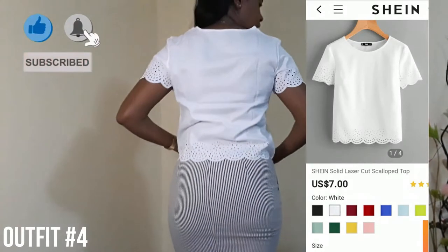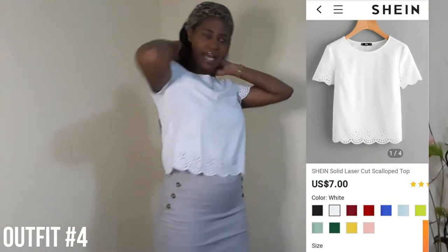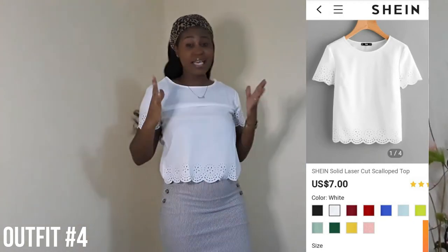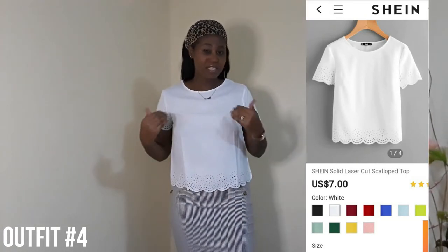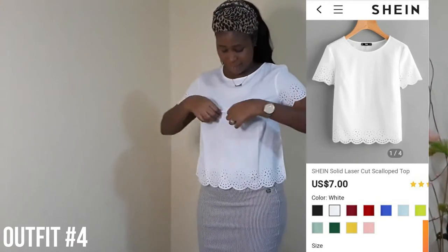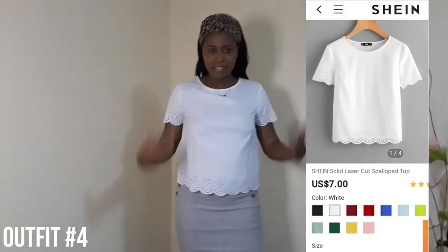This is the back. The only thing with this shirt is that you have to put it over. It does not have a keyhole right here. You have to just put this over your head. So you have to ensure that you get the right size. So this is a medium. And it's not tight. At first I was a bit worried about the size, wondering if it could go over. And I have space right here, you can see. So it's very good.